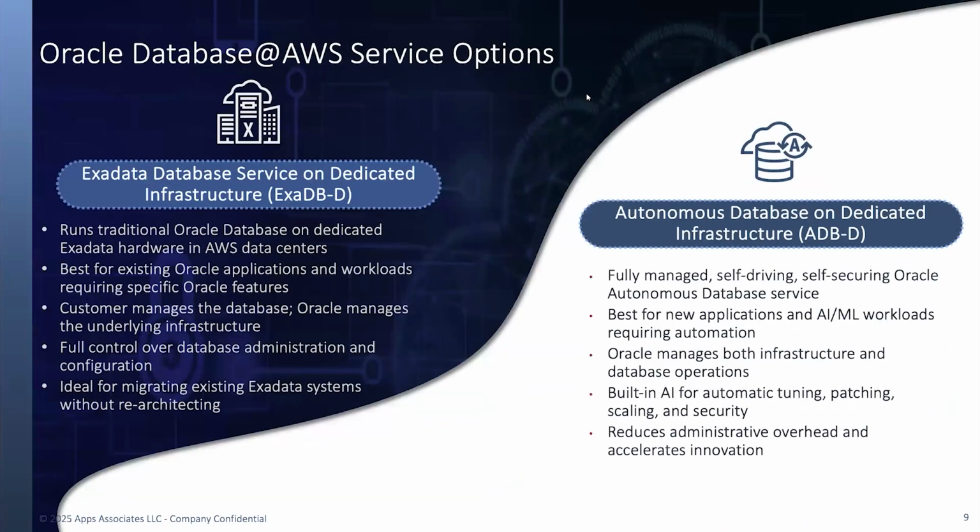So what are our service options? There's Exadata Database Service on Dedicated Infrastructure, right? So this is our traditional Exadata hardware in the AWS data center. It's deployed there. It's great for Oracle applications. For apps, we have reference architectures for Oracle E-Business Suite, PeopleSoft, et cetera, coming. That will be available. We'll send you guys the links to that. Obviously, the standard Oracle database workloads, whether they're RAC or non-RAC, we can run them on this hardware.